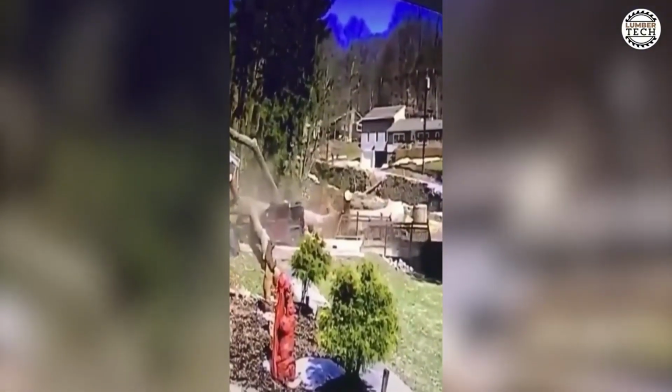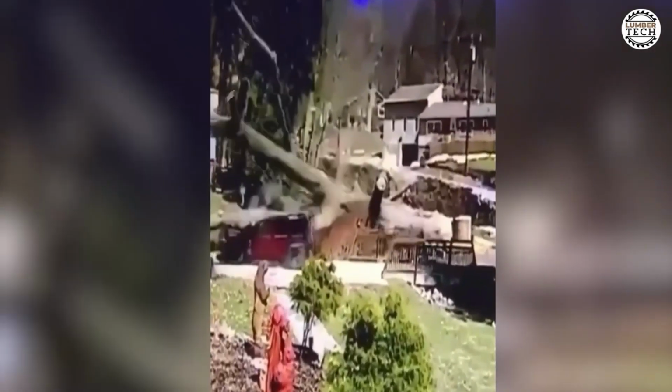This clip serves as another reminder of why it's crucial to move vehicles away before cutting trees. A mistake like this is completely avoidable, yet happens all too often.